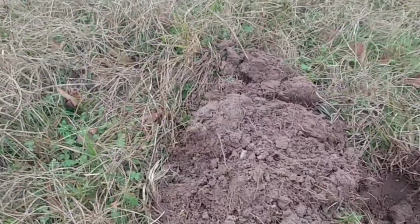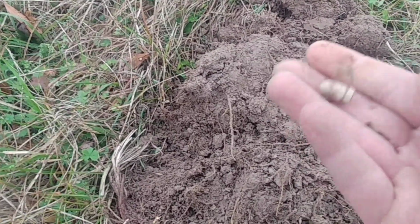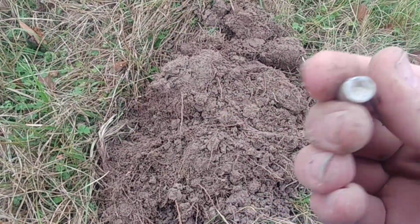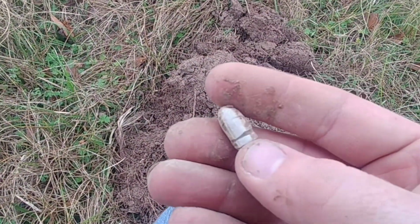We have a bullet, but is it from the Civil War? I don't think so. Yeah, no. Nope, you see the little grooves in there.